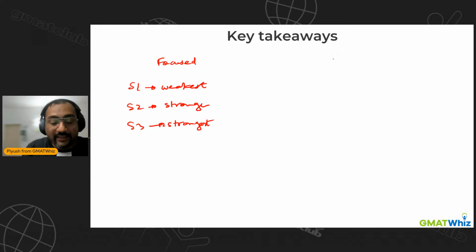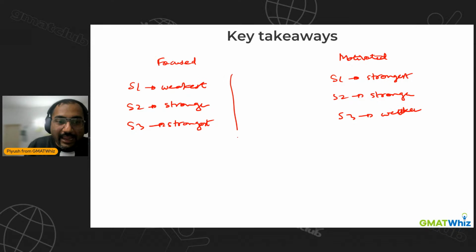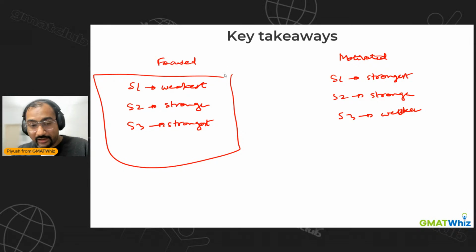On the other hand, if you're someone who wants to be very motivated throughout the test, if you feel demotivated if you don't do well in the test, then the first section should be your strongest section, then you should go to the stronger section, and eventually you should do your weaker section. That's how you should go about this. I am personally a very strong supporter of the first strategy, the focus strategy. And there is a lot of myth going around that GMAT is section level adaptive, so you should start with your strongest section. Trust me, guys, I've seen scorecards, I've seen student results which are completely opposite, which completely disprove the idea that it's section level adaptive.